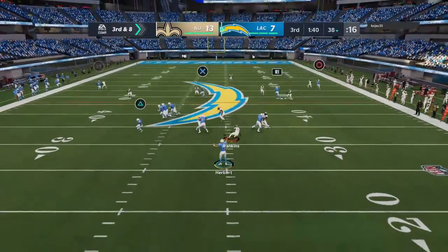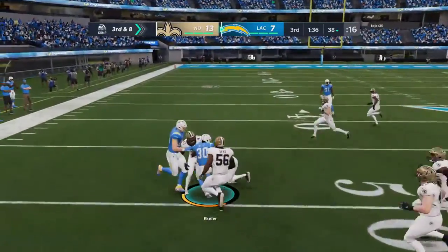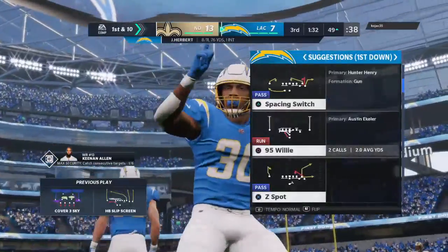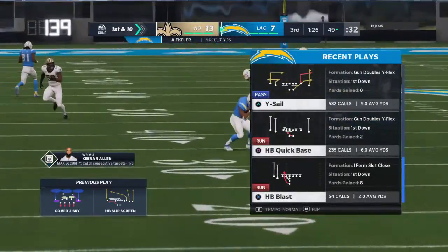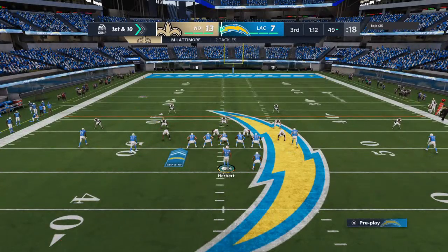Going to throw on 3rd down with Herbert. Oh, it's a screen pass. That's complete. And he'll be taken down, but not before he gets into enemy territory. That one good for 13 and a Charger first. Let's give a little credit there. The offensive play caller sensed that the screen pass was available.